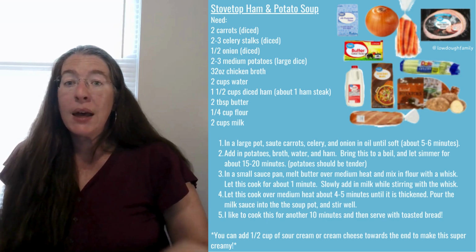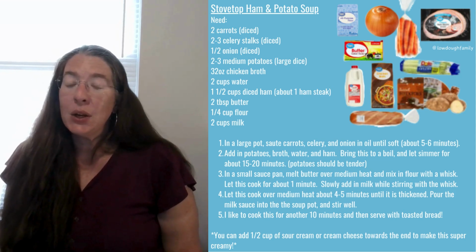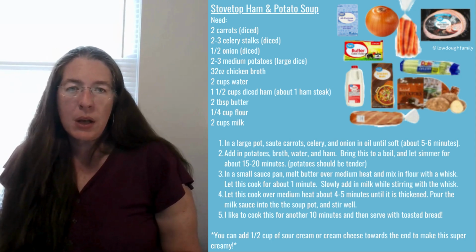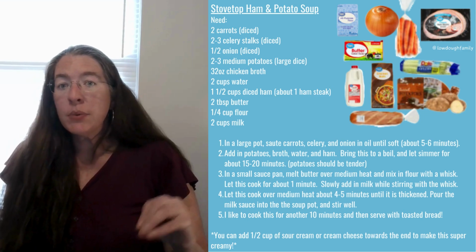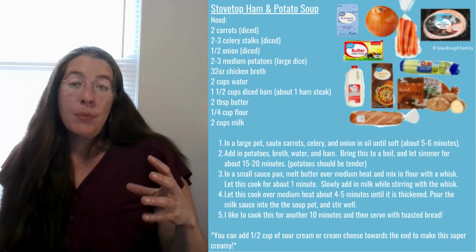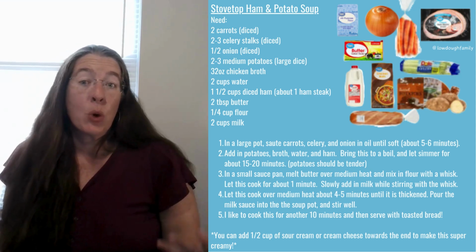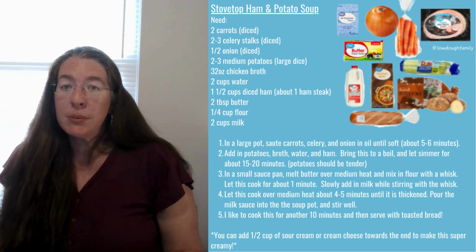Then we're going to bring that up to a boil, and we're just going to try to get those potatoes as soft and tender as possible. Then in a separate little saucepan, we're going to make a roux. A roux is what thickens like a thin liquid into more of a sauce. Okay. And we're going to do this super simple. We're going to melt some butter.